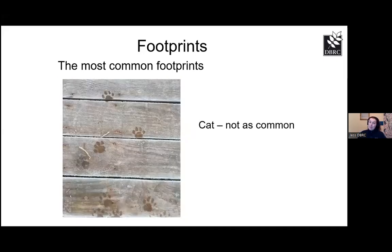Another really common animal, but one that you see not as much, are cats. And that's probably because cats have got a bit more sense than to start wading through lots of mud. But again, you've got the four toes and a much larger pad compared to the toes, and no claw marks here, because obviously cats will keep those retracted.